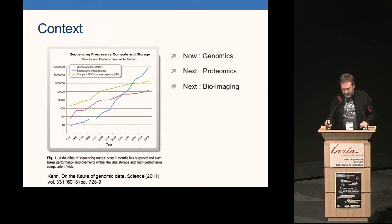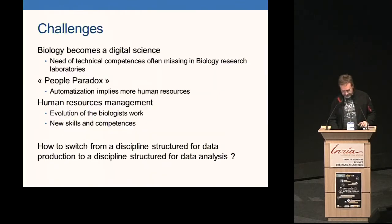And genomics is only the first part. Next, there will be proteomics, bioimaging. All these disciplines are now starting to generate huge amounts of data. And this is very interesting because not so often you can see a discipline that is changing.